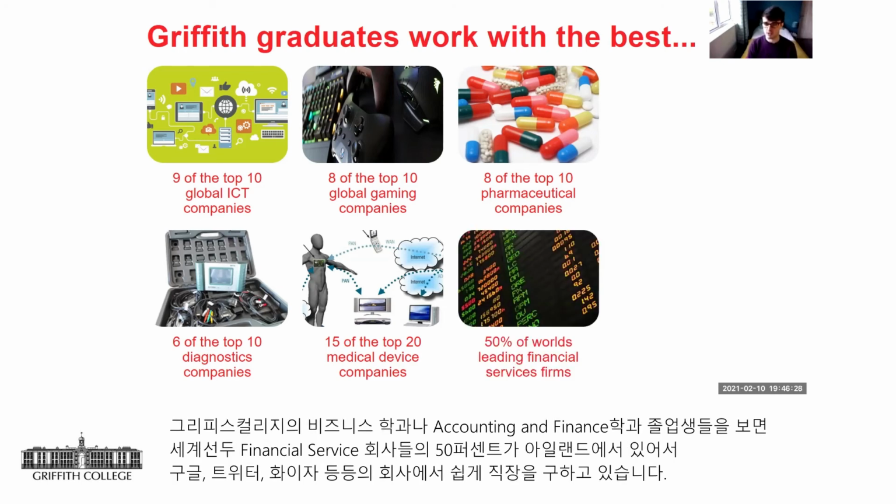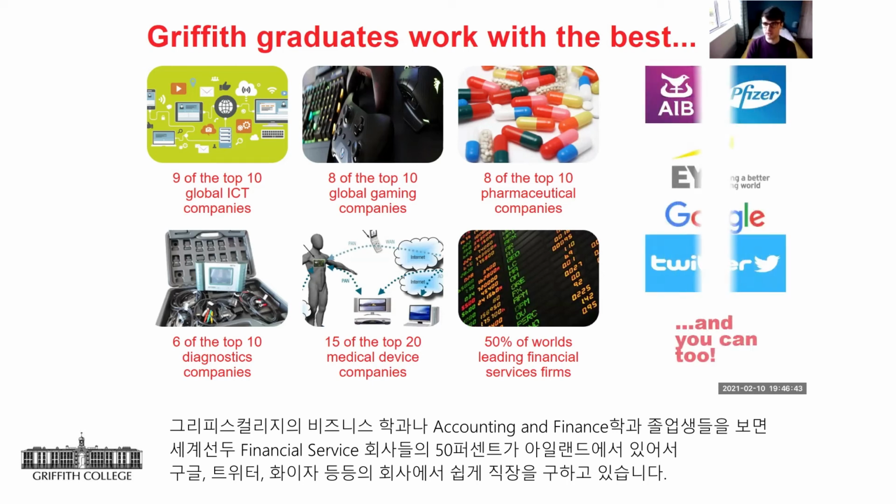And then for our business studies students and our accounting and finance students, we also have 50% of the world's leading financial services firms. So if you graduate from one of these, it'll be easy to get a job here in Ireland. And then these are just some of the companies that our graduates work for. So they work for Google, Twitter, Pfizer, and so on.